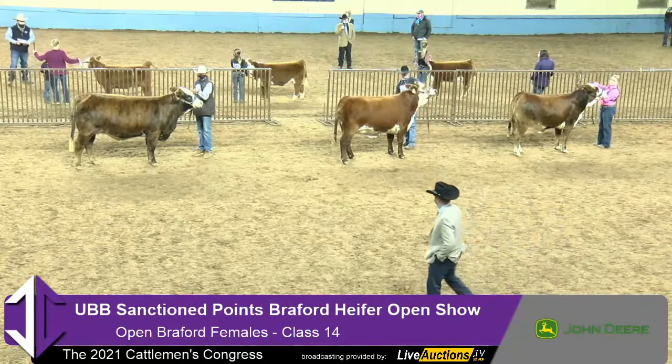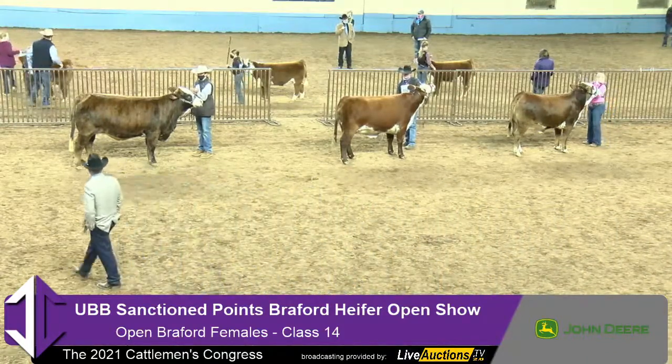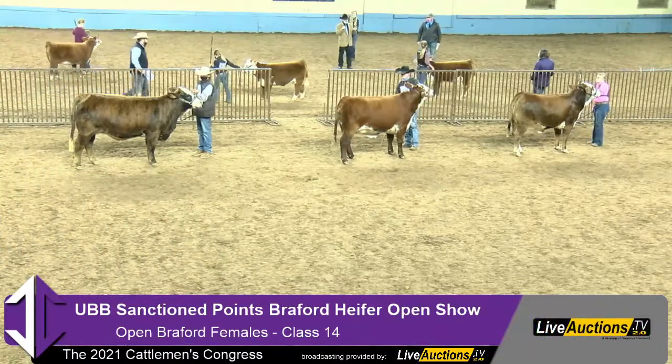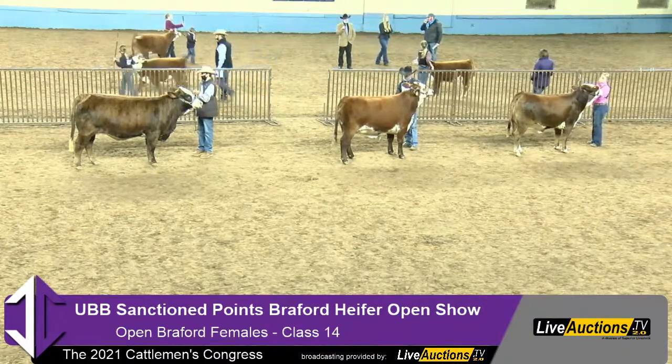Where she gets in a little bit of trouble in this class, she's nice footed. She carries up into her flank. She hikes up into her flank. She gets a little rounder in her hip, a little up in her tail head. I love this heifer's overall body length, her construction at the ground. Just a really nice trio.